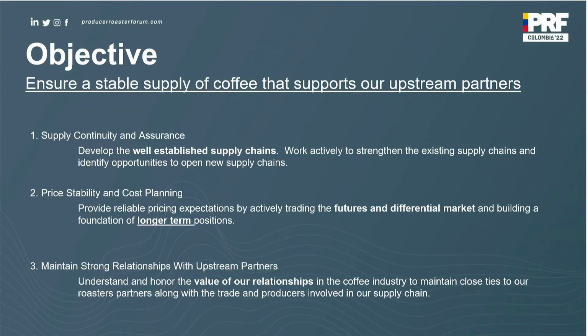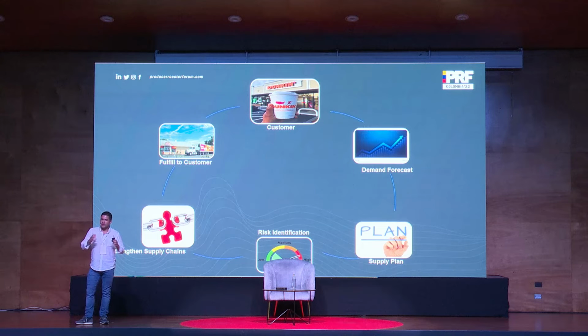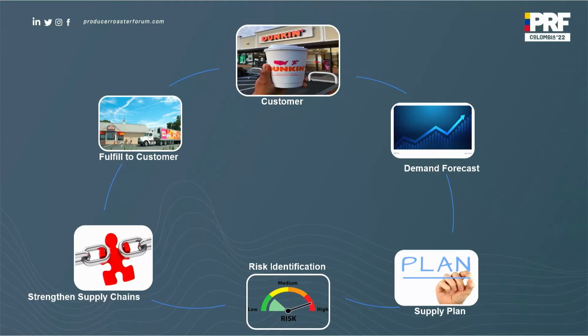So to meet the objectives that I laid out in the previous slide, we have a process flow. It's very simple. It can be applied to any small or medium-sized roaster. But the first step is knowing your customer, right? Know what they want. Know what type of coffee they drink. What blends are they requiring? That way we know essentially what we need to buy.